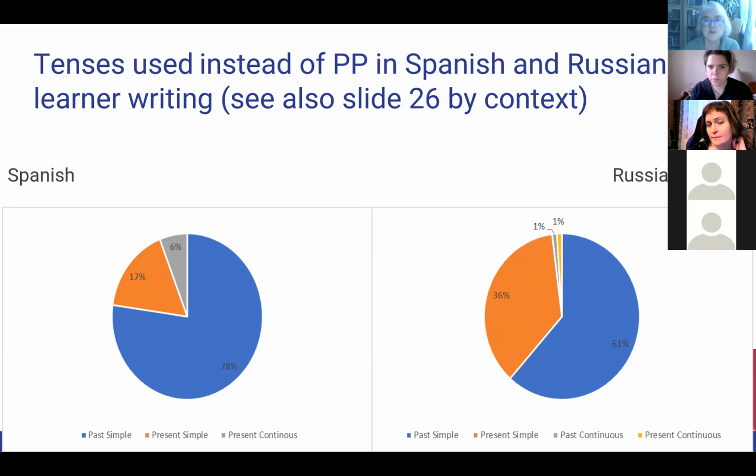The next statistical presentation says that where other tenses are used, we would expect present perfect in Spanish and Russian learner writing. In 78% in the Spanish corpus, past simple is used where we would expect present perfect. In 17%, present simple was used where we would expect present perfect. And in 6%, present continuous was used by Spanish learners where present perfect would make better sense.